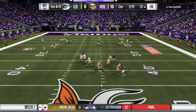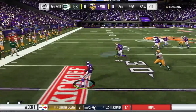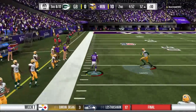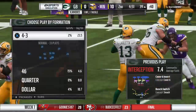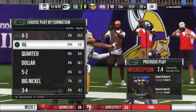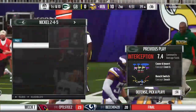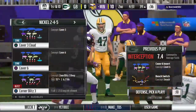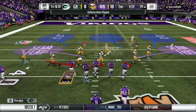From the gun, here's Larletta. He rifles one that's intercepted. Xavier Rhodes with a pick, and he'll take this all the way down inside the 40. Well, this is simply a great read by a defensive back. It's 3rd and 10, so he sits right on where the yard-to-gain marker is, knows it's going to be a route around that distance, makes his read, breaks on the football, and makes a terrific play.